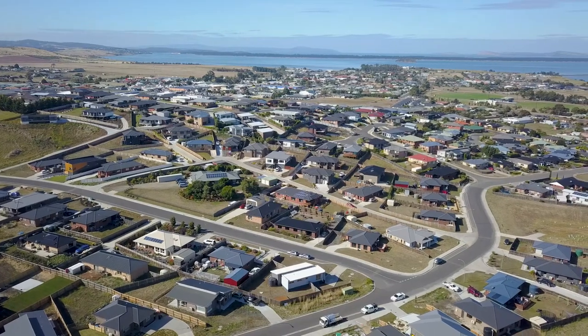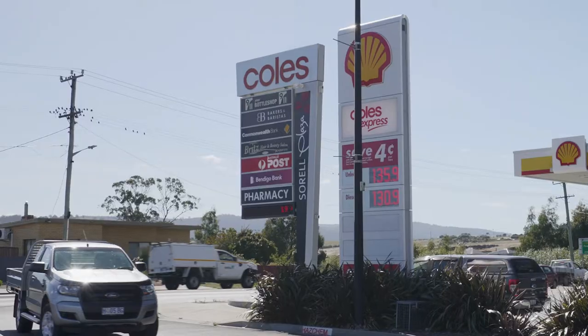There's beautiful homes like this. You're just moments away from shops and services. This property truly has it all, guys.